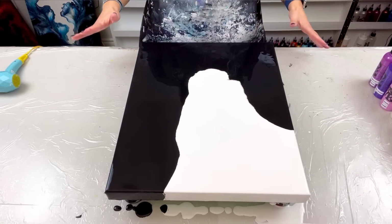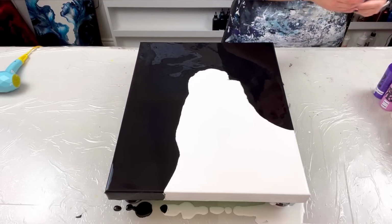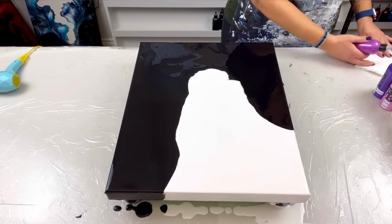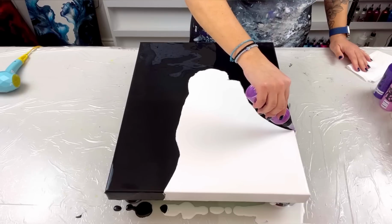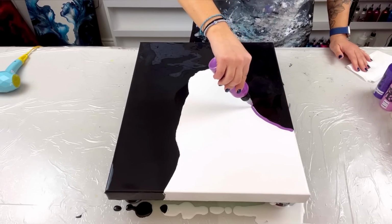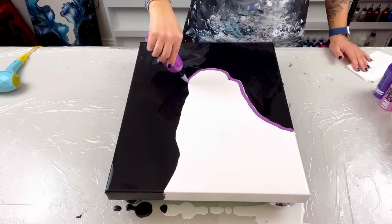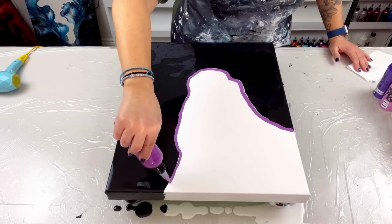All right, everybody, canvas is flooded. Let's get started. This time I only have 6 colors. In the last one I had 7, but I also had a much bigger canvas. So I'm doing 6 this time around.